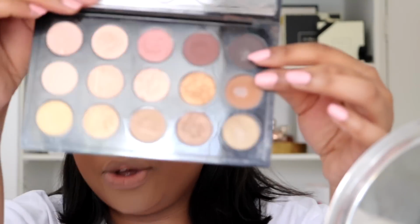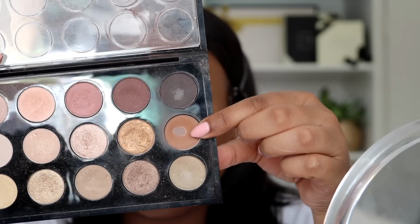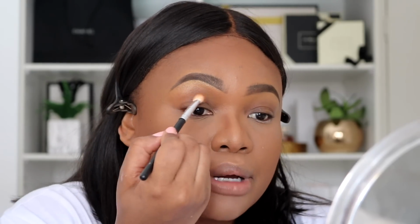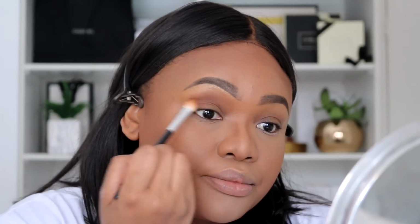What I'm going to do is use this shade over here, and that is called, I believe, Brulee. Oh no, that's called Saddle. So it's a nice warm brown that I'm going to apply in my crease and just above as well.